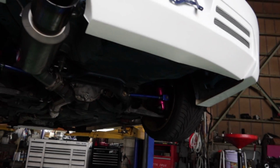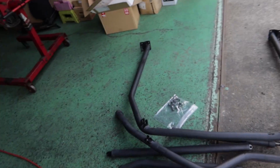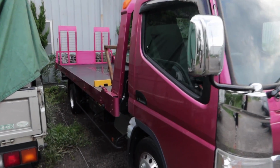So as you would have seen in the time lapse, we got the new arms in there, Yashio factory, nice pretty blue ones, all ready for the alignment. And now, while Fukusawa-san's a bit busy finishing up this customer's car, what we're going to do is I'm going to take all of this stuff to Up Garage, get some more cash monies for Oka-chan. So you know what that means? We get to drive his pink race car truck. Let's go get it. Here she is, guys.